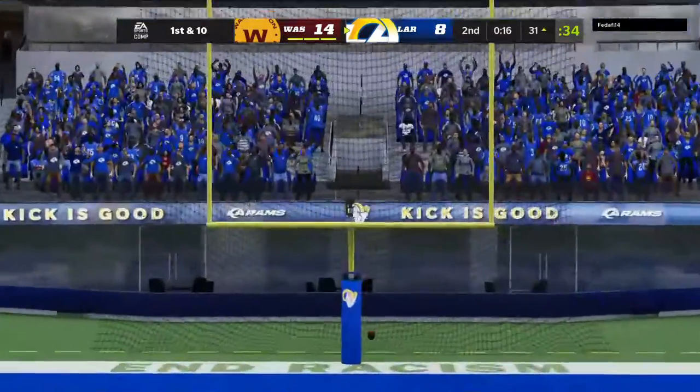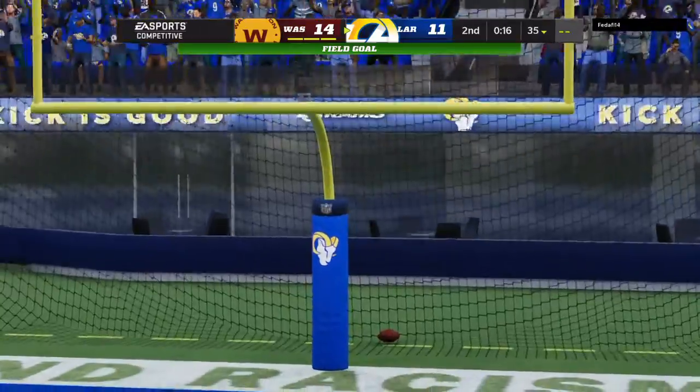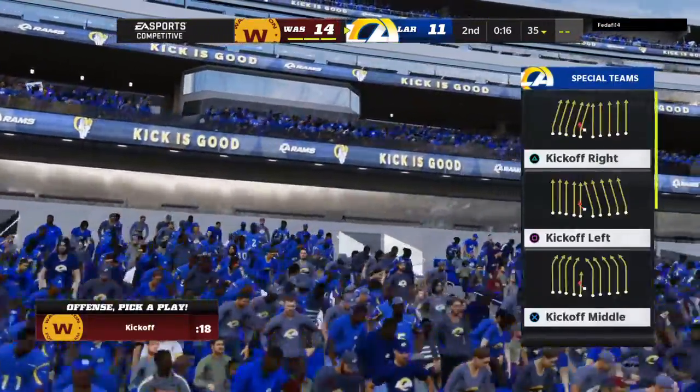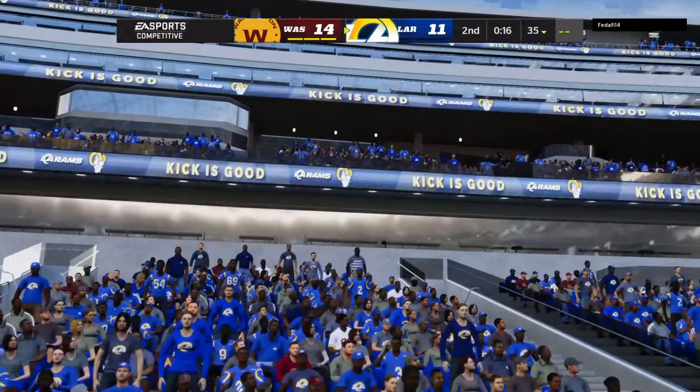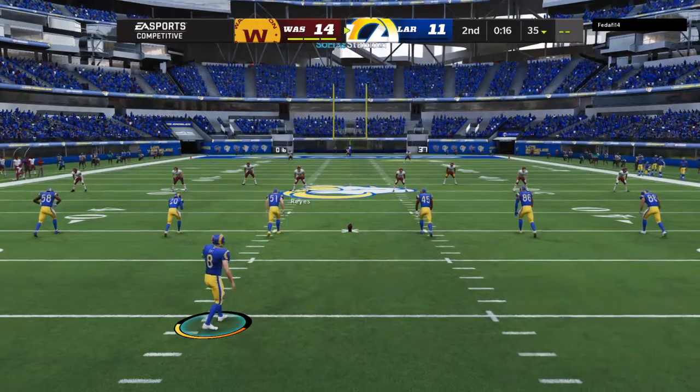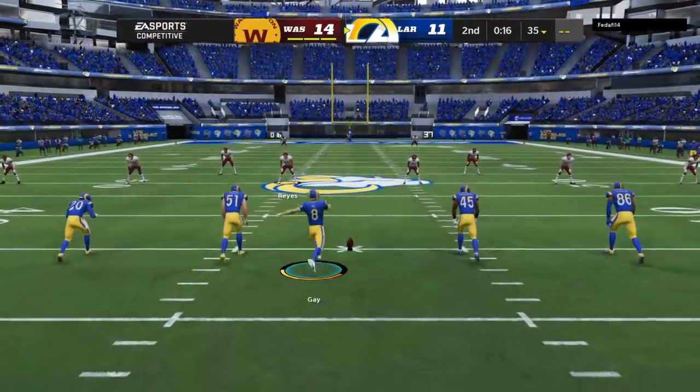And Gay knocks this one through, and that will bring the deficit back down to 3. So the margin shrinks there as they get the field goal to draw them a bit closer here in the second quarter. Yeah, nice snap, nice hold. They just want to keep this game close, so give them credit for finishing that one off with 3.